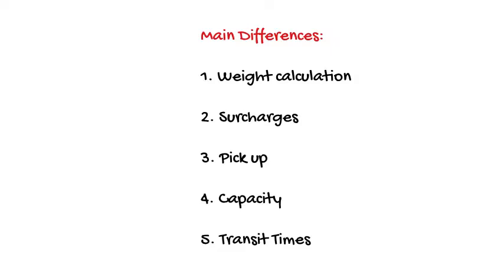However, there are also carriers that charge you whichever is higher between volumetric weight and actual weight, which means that the dimensions of your product, actually your shipping box, matter. So if the product or the box is too big, you're going to pay for the volumetric weight instead of the actual weight. And that can be quite expensive. So always try to understand the weight calculation behind the rate.